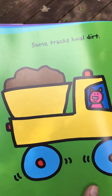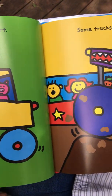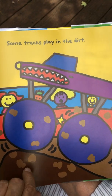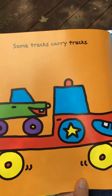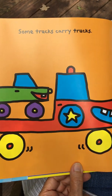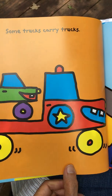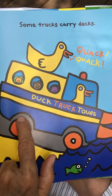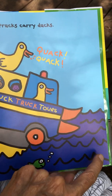Some trucks haul dirt. Some trucks play in the dirt. This truck has huge wheels. Some trucks carry trucks. That's a big truck and a little truck. Some trucks carry ducks. This is a truck that goes on a road and then it can go straight into the water and float.